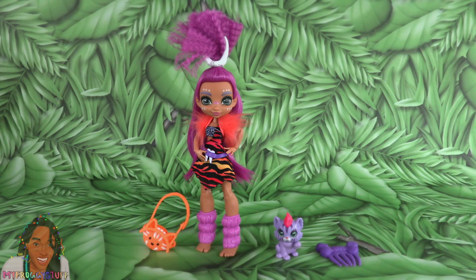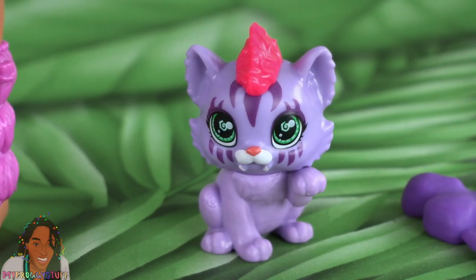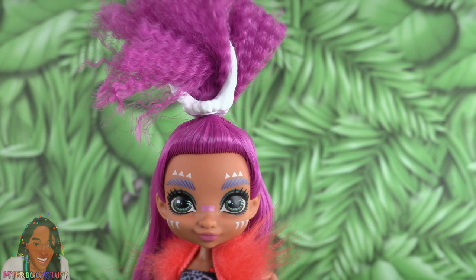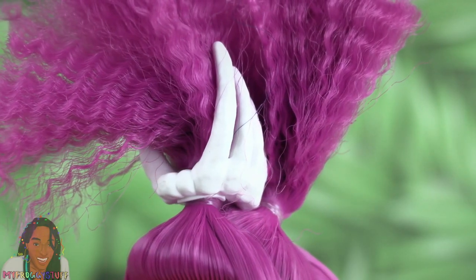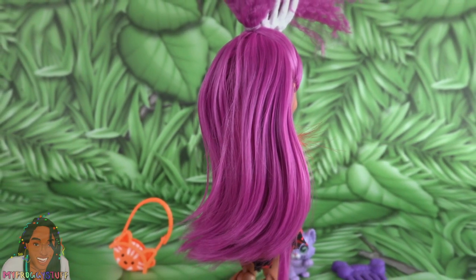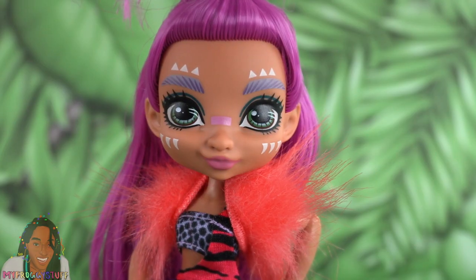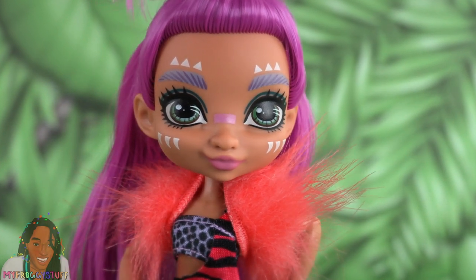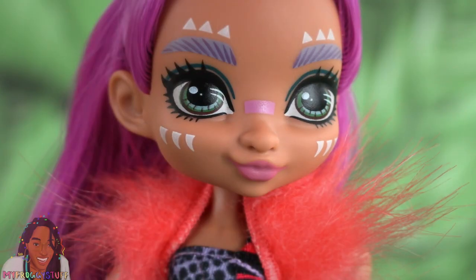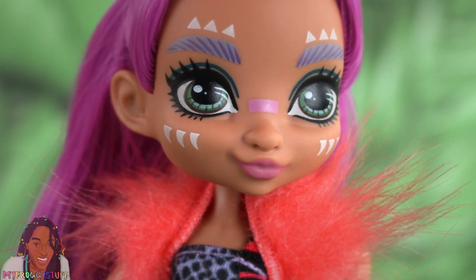Here is Rorelei and her furry friend, Pharrell. Rorelei's hair is crimped on the top. She has a bone hair accessory. Then her hair is long and straight in the back. She has greenish brown eyes, white face paint, and a little pink rectangle on the bridge of her nose. Her eyebrows are like a lavender and purple.